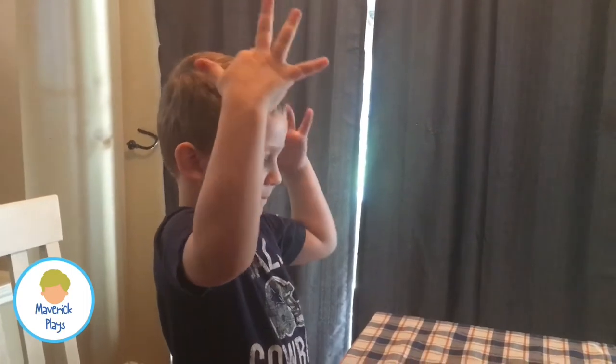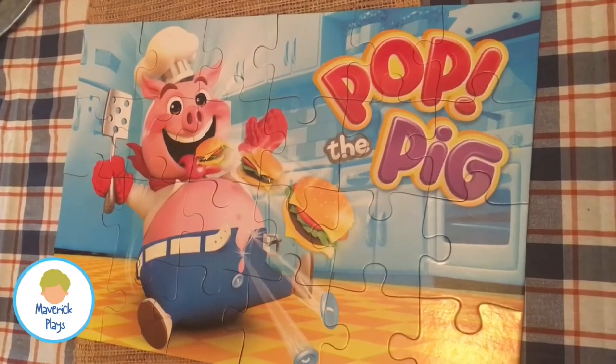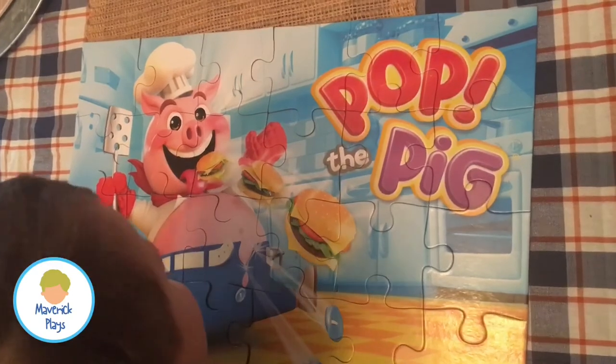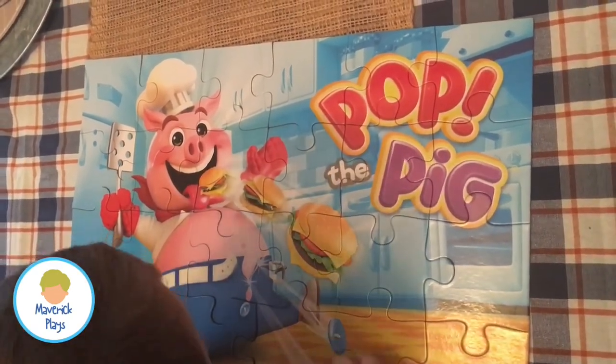You got Pop the Pig? Can I see it? Yeah. It is Pop the Pig! What is that? Pop the Pig with hamburgers with a name. With the name. Good job, Maverick.